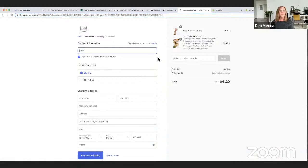And again, another way that a merchant is handling this. So they're like, okay, we want to get that money into our funnel. We don't want to mess around with displaying millions of upsell opportunities. They're getting their dozen cookies. They're getting some stickers. Let's get them checked out. Let's get them going. Let's ship out those cookies to Anna for her birthday.